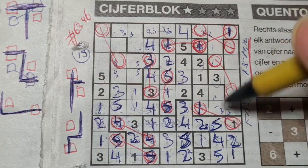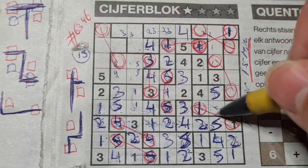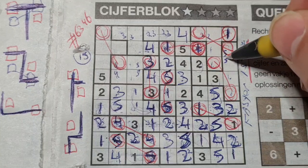These 2 boxes can be 5, so 1 box left for the 5 in this area should be there. So 2 numbers left in this area for numbers 2 and 3. We have a 2 there, no 2 there. 2 should be here, and 3 goes there. These 2 boxes can be 5, so the 5 could be here, could be there.